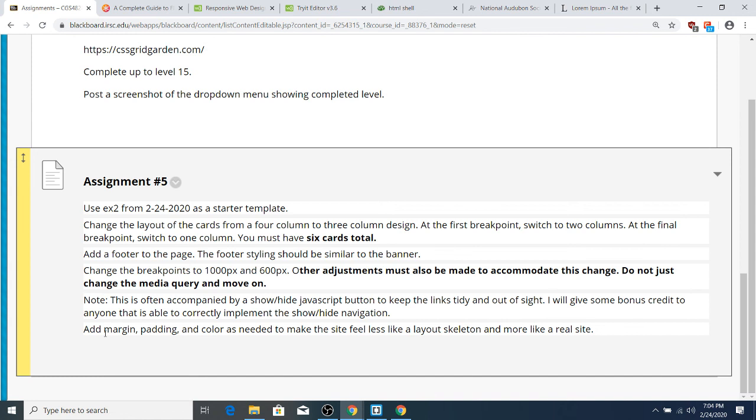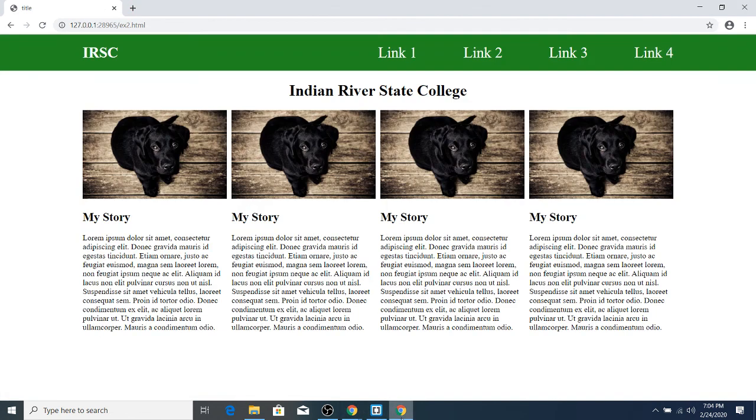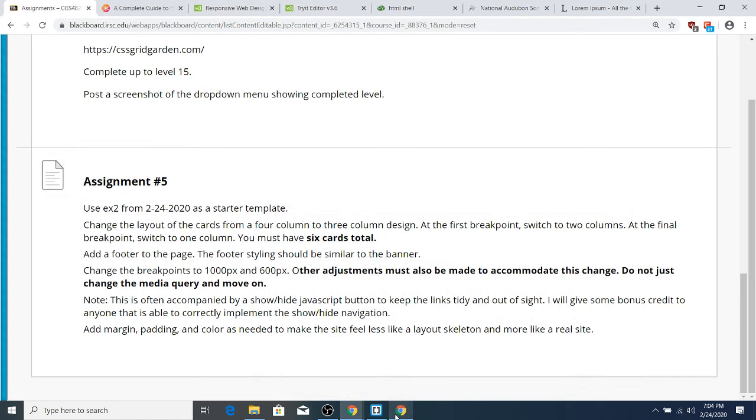And as normal, add margins, padding, color, all that sort of stuff as needed. Maybe fix some of these link sizes and so forth. Some of the stuff we didn't really have time for in class. Okay, you get the idea.